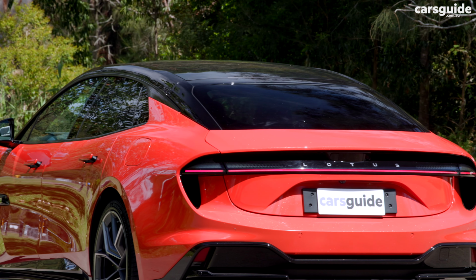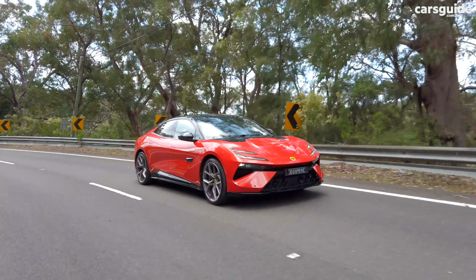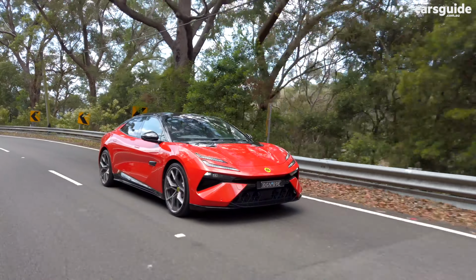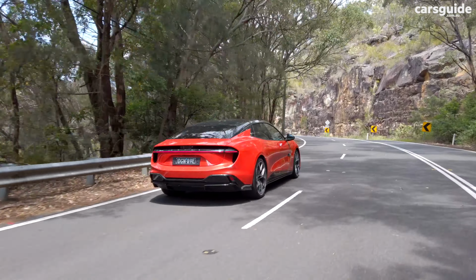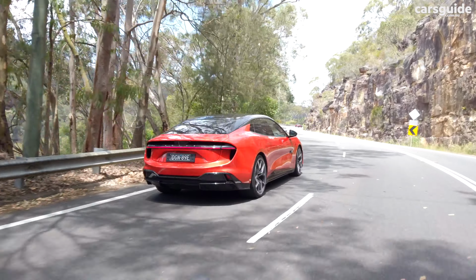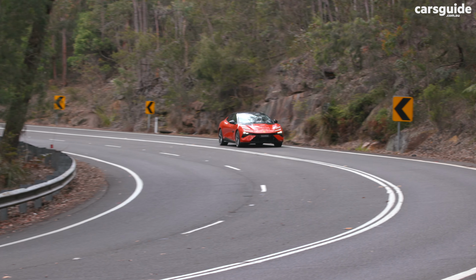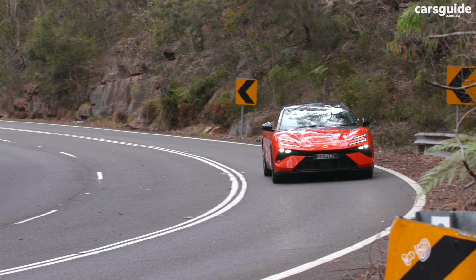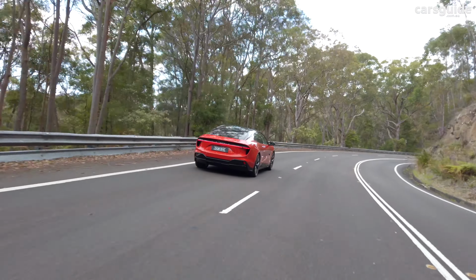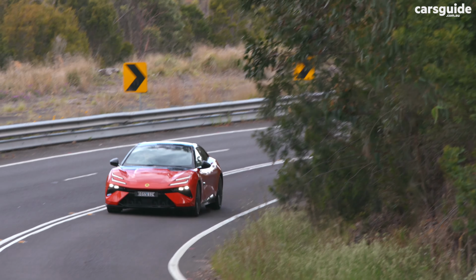Under the bonnet, as mentioned earlier, there are three different versions of the Emeya, with the standard, the Emeya S, and then the more potent Emeya R. The Emeya and the Emeya S have a dual-motor electric powertrain that makes 450 kilowatts and 710 newton meters, while the Emeya R elevates the performance to a seriously impressive 675 kilowatts and 985 newton meters. Now, if you're paying close attention, you may notice those are the same figures as the Electra SUV, highlighting a key strength of this new era of electrification for Lotus, transferable powertrains with some epic performance.